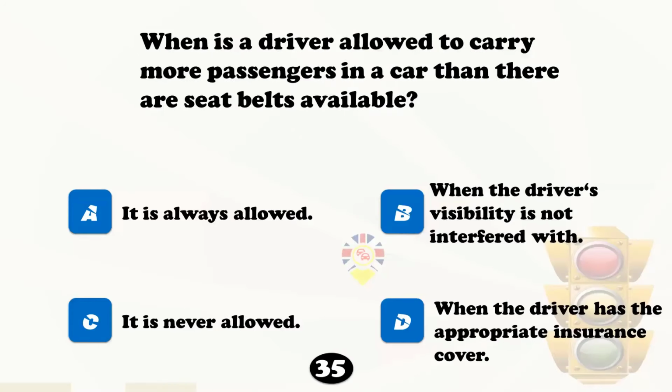When is a driver allowed to carry more passengers in a car than there are seat belts available? It is always allowed. When the driver's visibility is not interfered with. It is never allowed. When the driver has the appropriate insurance cover.